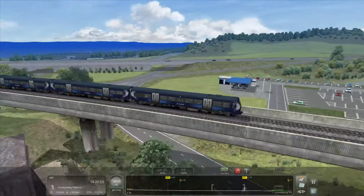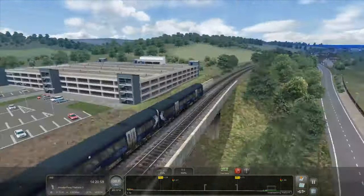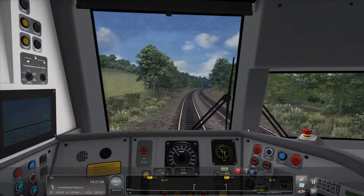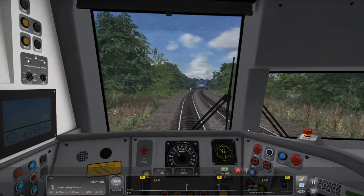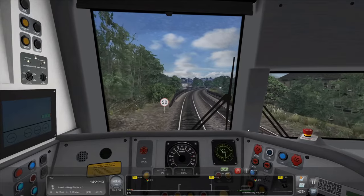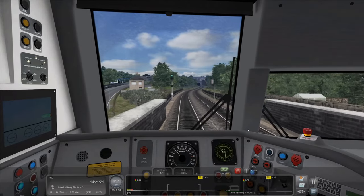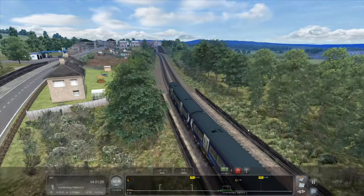Well, that was cool. There's the motorway. Performance-wise, yeah, it's sticking to a fairly good FPS. It's not that stuttery. Train Sim is problematic, really, because it's so old now and it will just stutter and lag. But this seems to be fine. Although I do have a good PC, so you'd expect it to be okay.